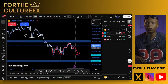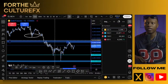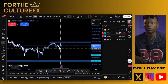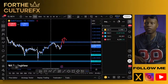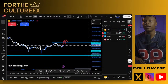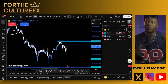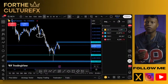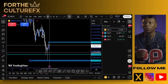Now, if we do see this high get taken out up here, this will indicate that price is still in a bullish market structure. Then we'll look for a correction and a continuation. This area is the 3308. So at this 3308 area, if that gets broken, then I'll look for a bullish move during our session. But as of right now, our larger time frame is aligning with a possible bearish market structure.